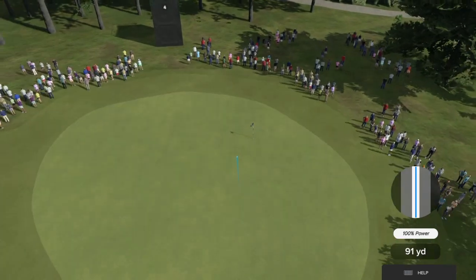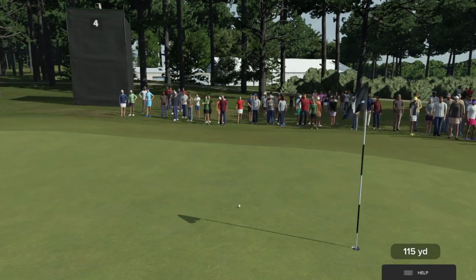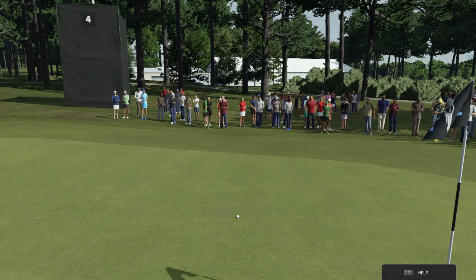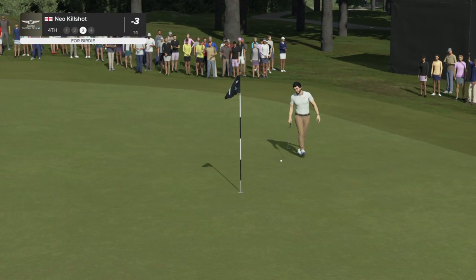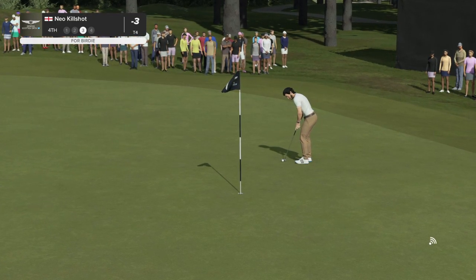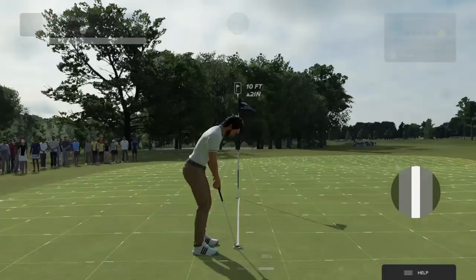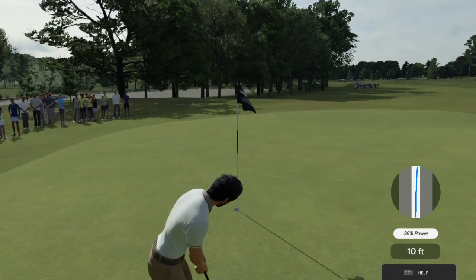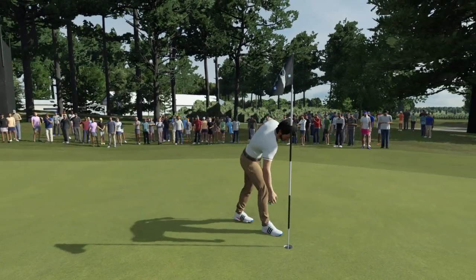Oh, this one's right down the pipe. Well, take notes, folks. That's how you do it. Gotta like their chances from there. Oh, good look at a birdie here. And that's their fourth birdie of the day. And with that, he'll move to four under par.